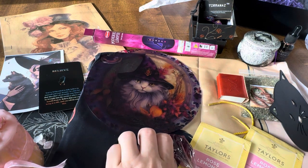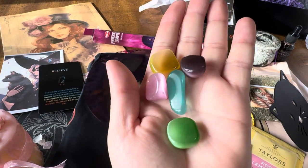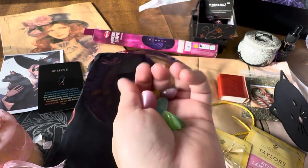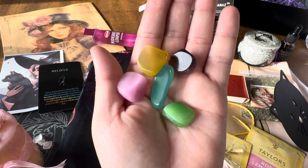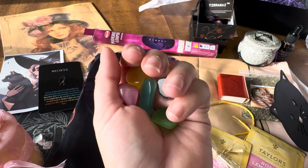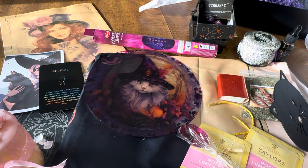So is she talking about all of them though? These are all cat's eye. I don't own cat's eye, but I can kind of see why it would be called that, because of that milky looking. That's interesting. I have to look that up when I'm off.